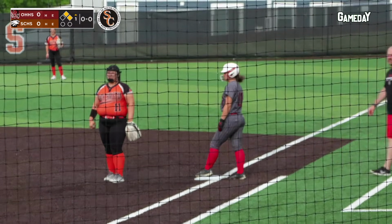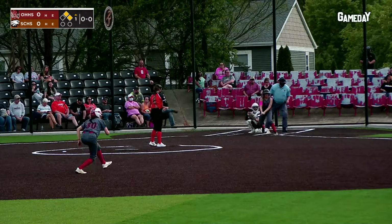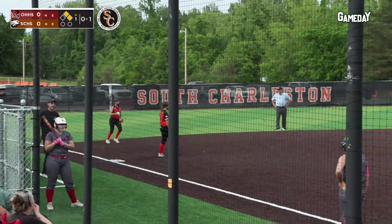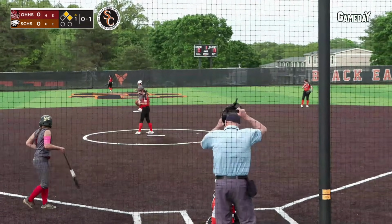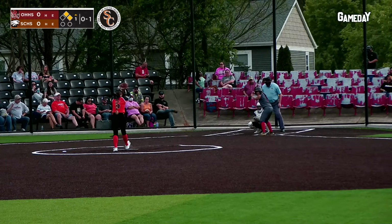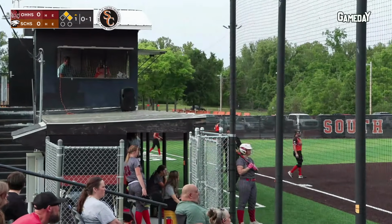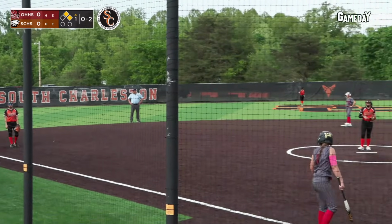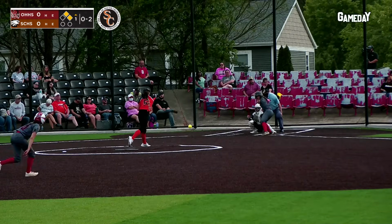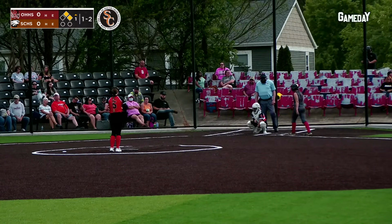That will bring up the third hitter for Oak Hill, KK Smith. And the pitch. That ball is fouled off down the third base line. 0-1 the count. Fouled off again down the third base way and out of play. So 0-2 now the count. And the 0-2, down in the dirt. So that'll take the count to 1-2.